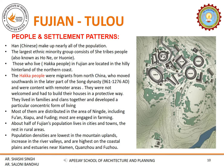People and settlement patterns in Fujian. Han make up nearly all of the population. The largest ethnic minority group consists of Shi tribes, people known as Ho-ne or Hyo-ne. The Hakka people who live in Fujian are located in the hilly hinterland of the northern coast. The Hakka people were migrants from North China who moved southwards in the later part of the Song dynasty, between 961 to 1276 AD, and were confined to remote areas.